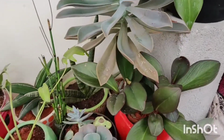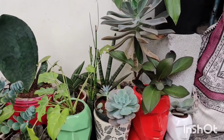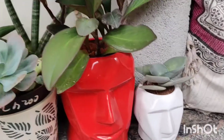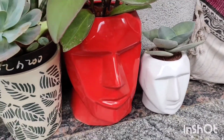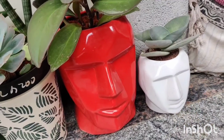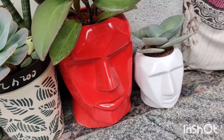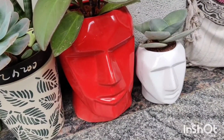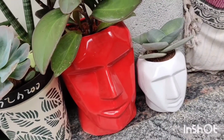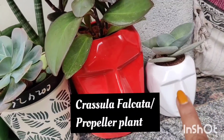Now we come to our succulent corner. Let's see what we have. Okay, so this guy is Crassula falcata. It's so difficult to remember these names here. Okay, Crassula falcata or the propeller plant.